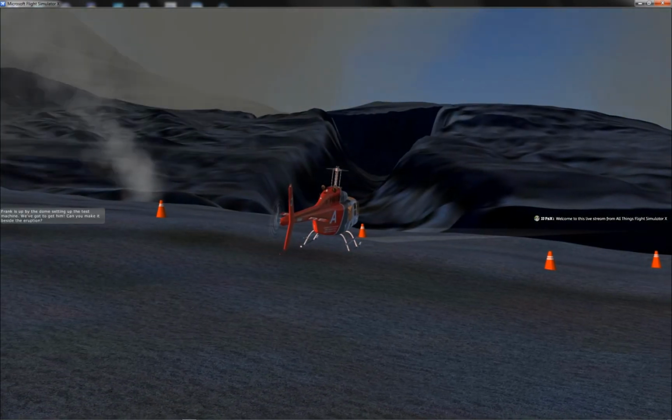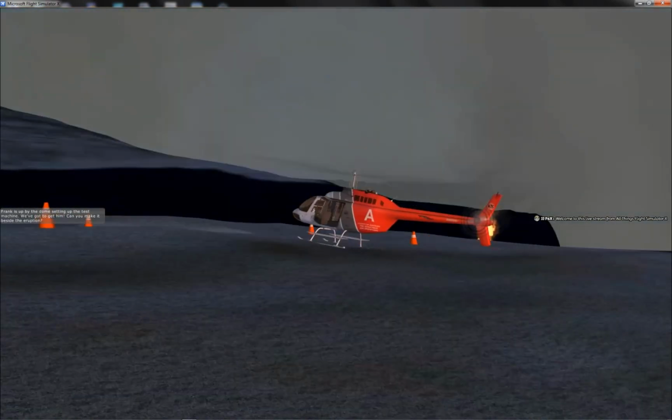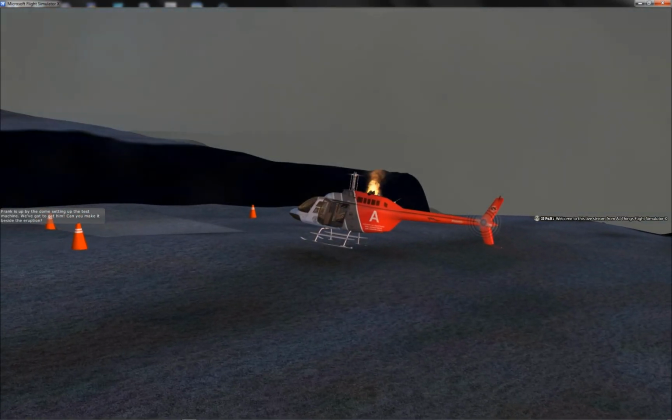Frank is up by the dome setting up the test machine. We've got to get him. Can you make it beside the eruption?